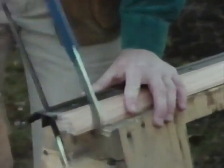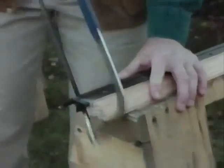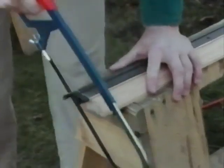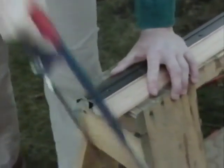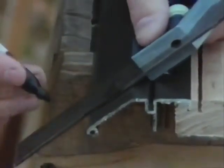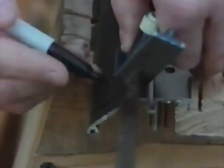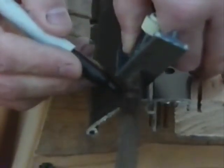The new threshold needs to get cut to fit into the doorway. One cut gets it to the right overall length. A hacksaw cuts through both the wood and the metal. Now I mark where the door stops will need to fit on the ends. Then I use a hacksaw to cut out the notches.